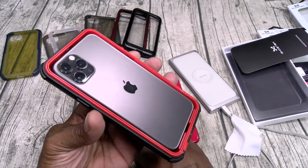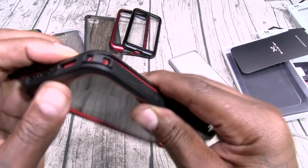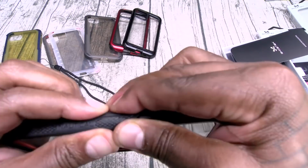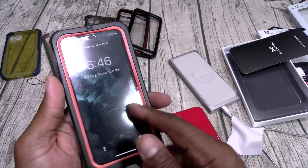Drop the back end like that. Drop the second layer. And all you got to do is work it around. All right, so get a nice tight seal. Seal everything up. Take your time. And there it is. Now, this one right here. This is full protection. All right, so you drop your phone, you're good to go. You got a screen protector over the front. Protection on the back. Look at all your cameras.